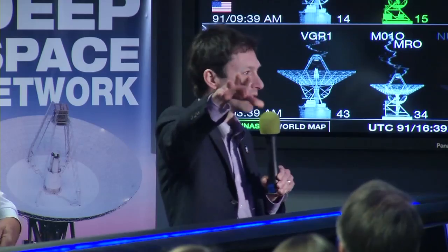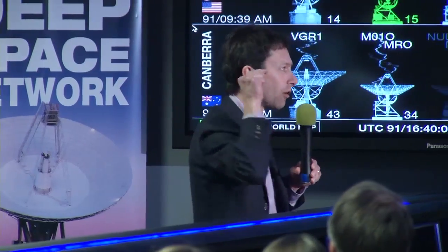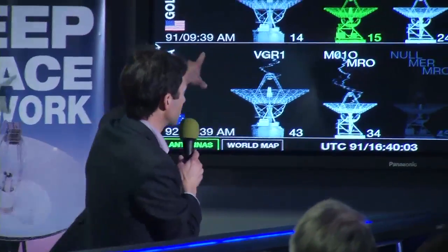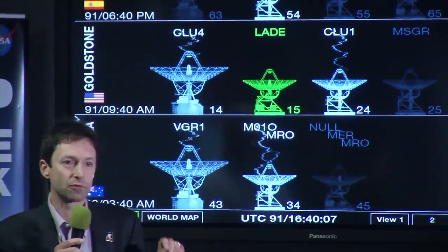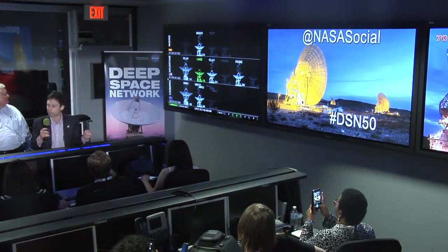Essentially, any image that we get back from planets, Mars, Venus, Mercury, Jupiter, Saturn. Think Juno, the spacecraft that's currently en route to Jupiter. New Horizons, the spacecraft that's en route to Pluto. That all flows through those antennas. And in fact, this graphic is showing the communications between the antennas and the spacecraft.